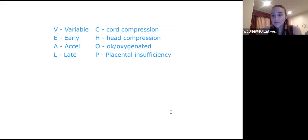With early ones, there aren't really interventions we can do. Their head is going to be compressed and it's going to show up. But again, with early decels, we're not as concerned. Accelerations, we're not doing anything. And with late decelerations, we are definitely going to do an intervention. We want to make sure that the baby is okay. And we want to make sure that the mom is okay.